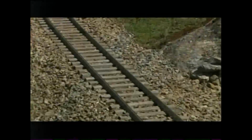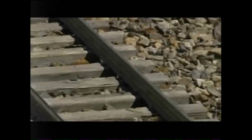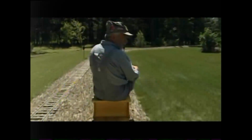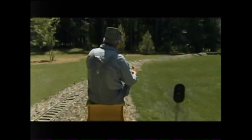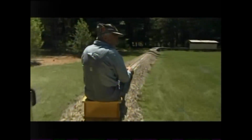Fortunately, there's very little maintenance involved on the railroad. The cross ties are either pressure-treated wood or cedar. The rails are aluminum, and the rails are all attached to the cross ties with 1-inch hex washer head screws. There's about 36,000 of them out here, all put in individually, one at a time. Oh, it was a lot of work. But once done, there's very little that has to be done to it on an annual basis, very little maintenance.